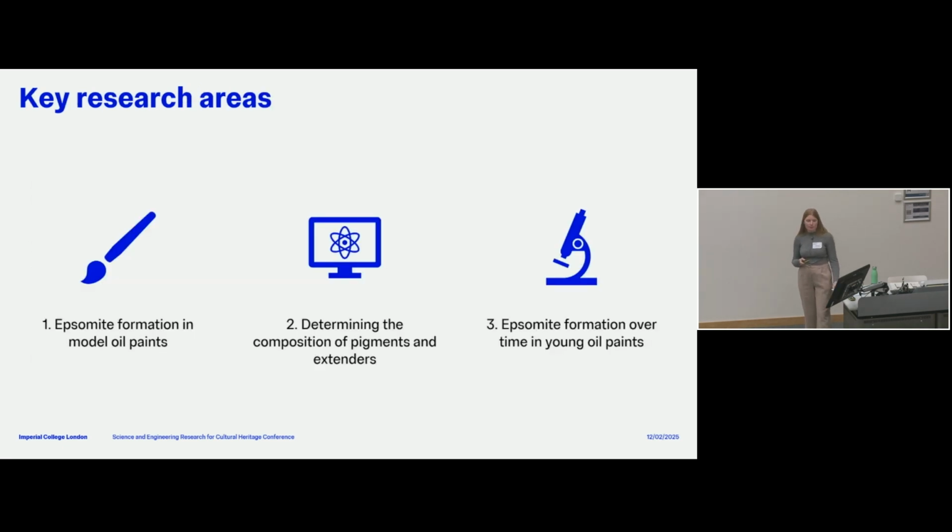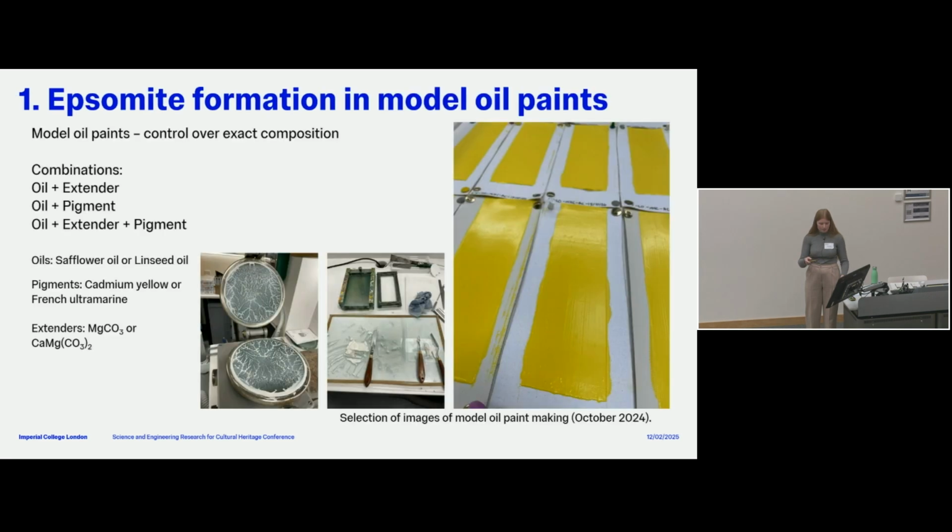So this brings me on to my key research areas that I'm currently working on, which is epsomite formation in model oil paints, determining the composition of pigments and extenders, and epsomite formation over time in young oil paints. So epsomite formation in model oil paints.